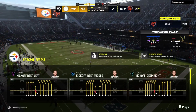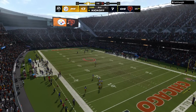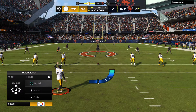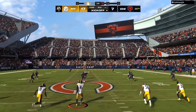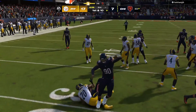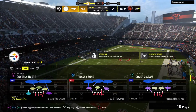And we welcome you back live now inside the booth alongside Charles Davis. I'm Brandon Gaudin, set and ready to rock for the third quarter. A 10-point game, 17-7 the score as we get back to it on EA Sports. And they're going to start this drive in pretty good shape as they get it up past the 30.